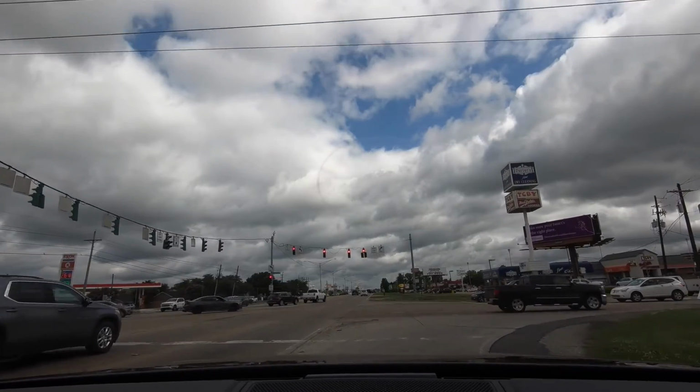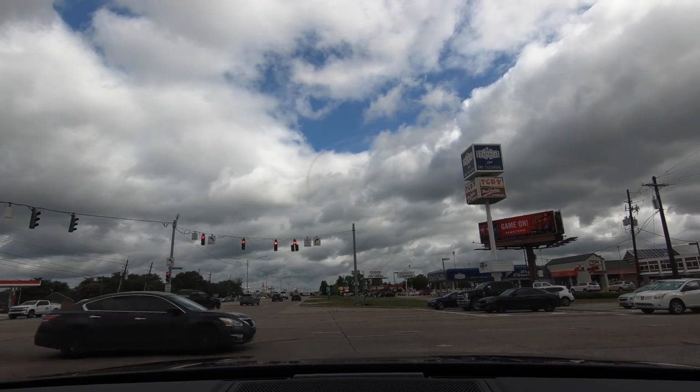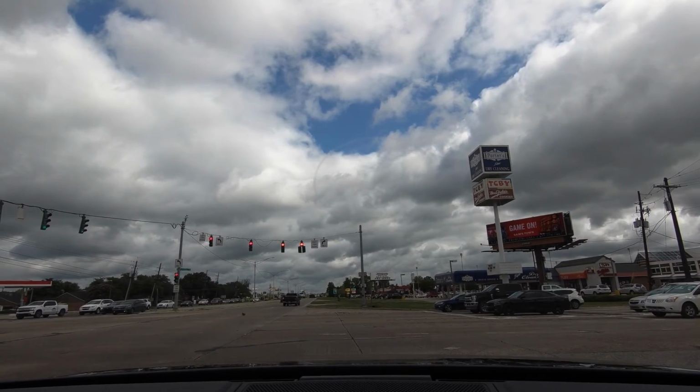So we're going to get out on a little bit of a different road. We were on a paved section of the road here. We'll get out in just a second here as soon as the traffic clears.